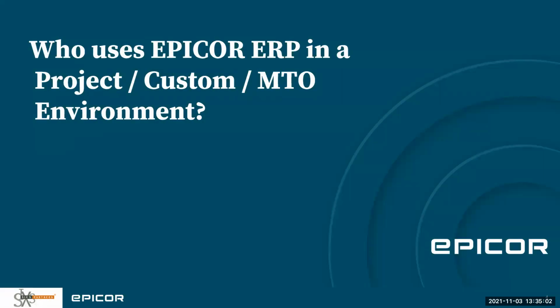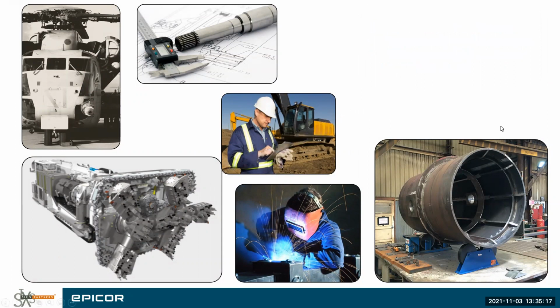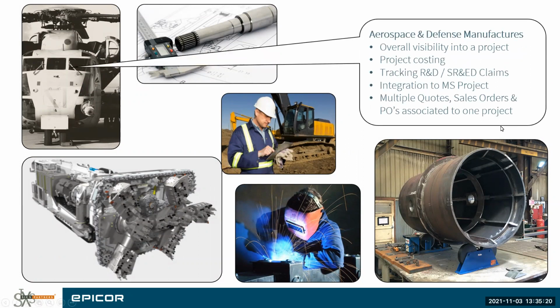So who uses Epicor in a project or custom make to order environment? So it's companies that build capital equipment, where there might be thousands of components to track. They might have multiple manufacturing orders to complete the project. Aerospace and defense manufacturers, where they're looking for overall visibility into a project, looking for project costing, tracking R&D, shred claims. Some people like the integration to Microsoft Project, and they might have multiple quotes, orders, POs, et cetera, associated to a larger project.